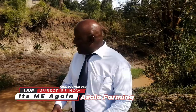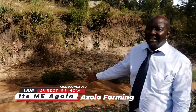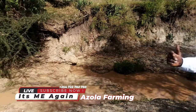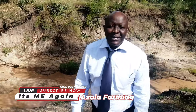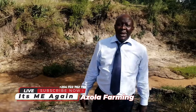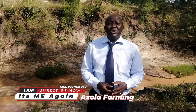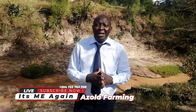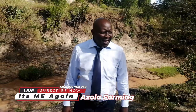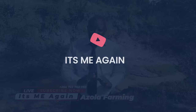I am at the banks of Changuli River, at around an area called Kasinga. Kasinga is near Mutitune Market in Machakos County. I came all the way to visit a farmer by the name Geoffrey Musembi, a farmer who does Azolla farming, and a very prominent farmer in Azolla farming.